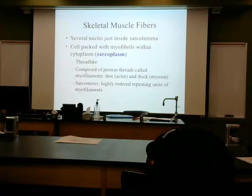Each one of these is letting me know it's my myofibril made up of my protein filament. Can everybody see the different colors of the banding here? I am now down at those protein filaments of my actin and my myosin.